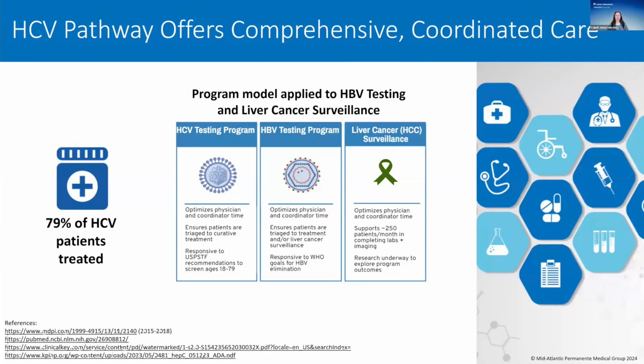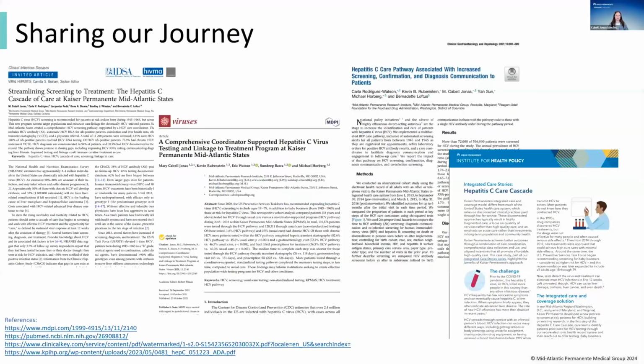And then we also have a liver cancer surveillance program that again has coordinators support patients in accessing ongoing surveillance if they need that surveillance. So accessing the ongoing imaging and lab testing required to monitor patients at risk for liver cancer. And so those two programs are also part of our liver cancer care program here, and we have coordinating publications with those as well. As I mentioned, we've shared our journey publicly.